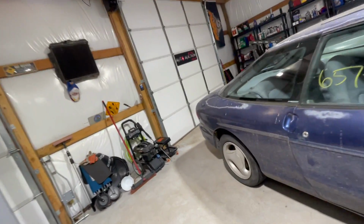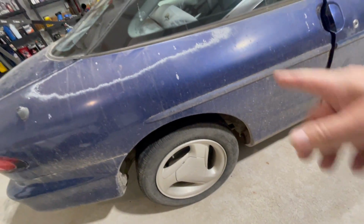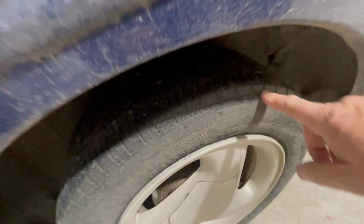I need to find someone that'll love it and all of that. This little tire survived, and it hasn't even lost air. But it's cracking everywhere. It is.